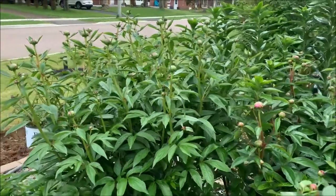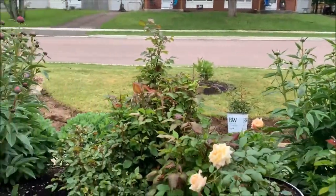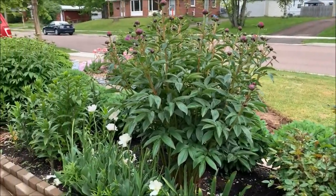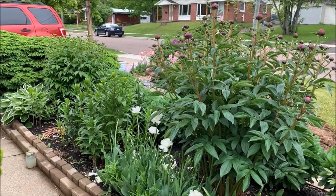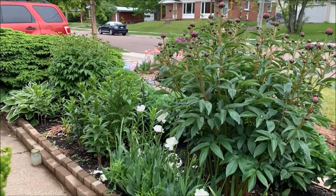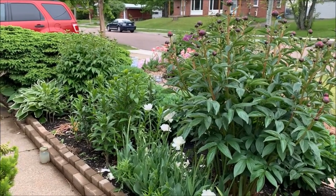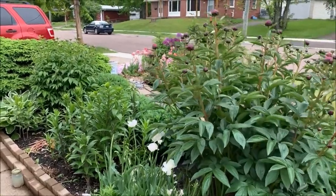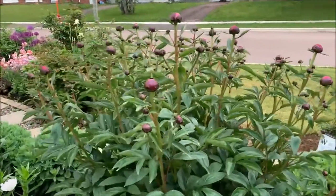So all the three peonies that are on the side, I bought them. They were a bit bigger already when I bought them. Two years old, I presume. They were two years old when I bought them. So they're here in my garden for the third year now, which makes them five years old, and they're blooming beautifully.